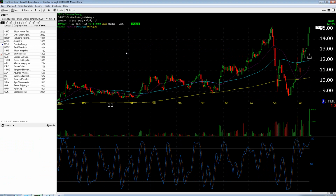XTXI, I didn't like this one. At first I had it because I thought it was breaking out. Then I realized the stock is pretty extended. One of the things you want to make sure of when you're buying breakouts is to look for stocks that are coming off a base, because that gives you a good spot to put your stop. This makes it a lot more tricky.